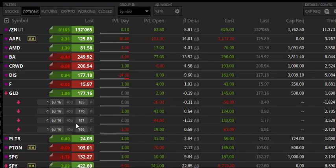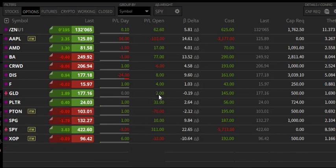So looking at the position here, you can see I sold that 181 call, and I don't expect that we're going to see a break of that price before we see a little bit of a retracement, which should allow me to get out of that position for a profit. Currently sitting in a slight profit of $2.